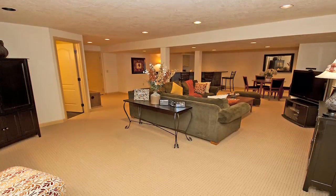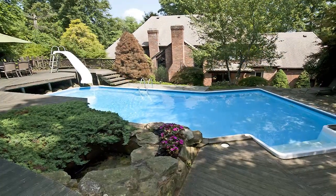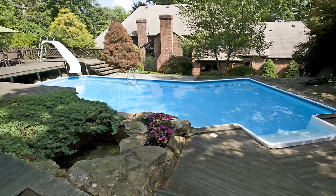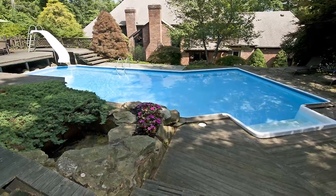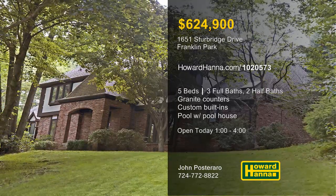The finished lower level is home to a wet bar, a pool room, a den, a wine cooler, and a powder room. Professional landscaping surrounds the in-ground pool, whose pool house includes a changing room. John Pastorero is prepared to tell you all you need to know between 1 and 4 today.